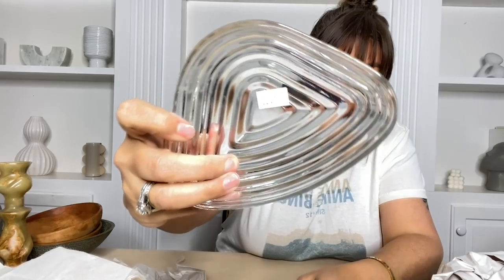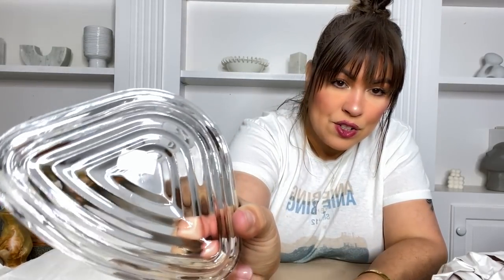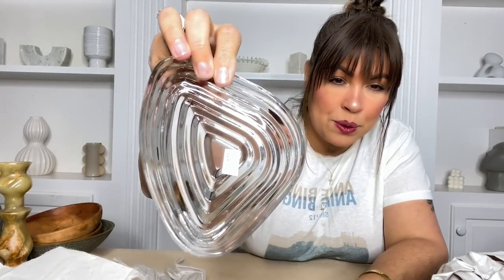I plan on using it like a catch-all, and just look at the pattern. It's just so cool. The shape is so cool.